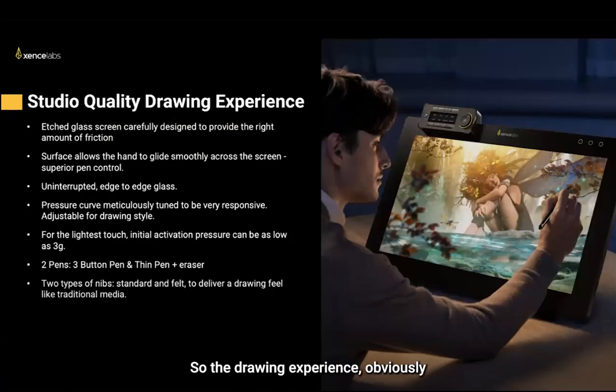So the drawing experience, obviously it's a professional drawing tool, so it has to be good in the drawing experience. And what you'll see on this product is it's edge to edge etched glass. And so there's no bumps, no things to get in the way. And it provides just the right amount of friction.